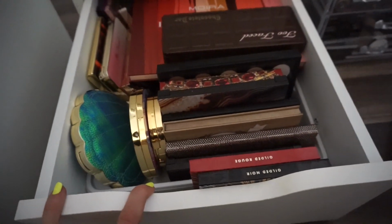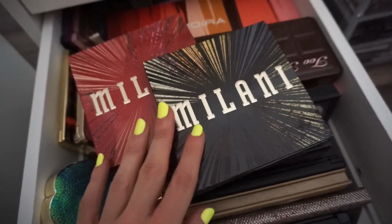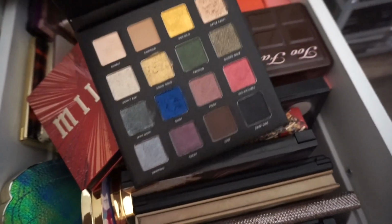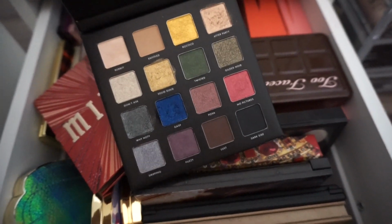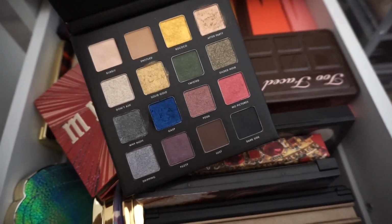But then moving on to this drawer, I basically want to focus on these two palettes. So these are the two brand new Milani palettes. They retailed for 20 bucks each. Again, I recently purchased these, showed them to you guys in my Ulta haul. But here's what this one looks like. This is the Noir palette, I believe it's what it's called. A little bit cooler in tone. A little bit different than what I typically go for, but I think it's going to challenge me, so very excited. What is this called exactly?